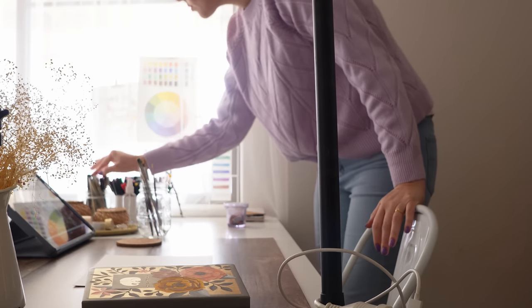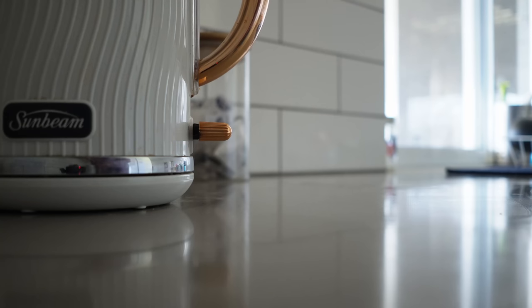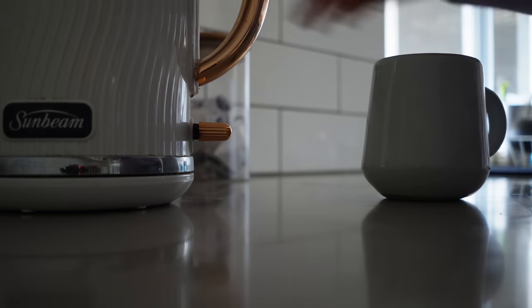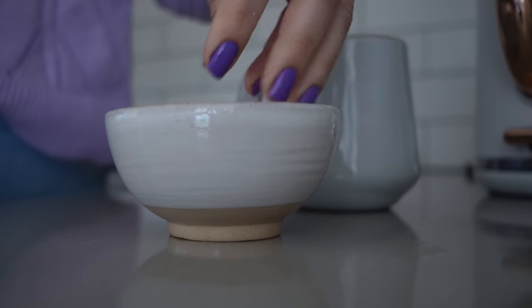So looking at the next day now, I was all refreshed. I had my plan of attack. I've decided what I want to put on each page, and then I can settle down throughout the day and just sketch and paint, the best part.